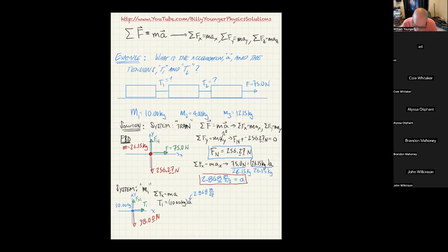So I'm trying to find T1. A was an intermediate calculation for finding T1, but it's best to not round multiple times. So I'm keeping an extra digit. So it turns out that T1 is equal to 10 times 2.868. That gives me T1 is 28.68, and this is a kilogram times a meter per second squared. I had 3 sig figs with the acceleration. I had 4 sig figs with the mass. So the answer should be 3 sig figs. So that's the complete answer there for T1. Any questions on that?